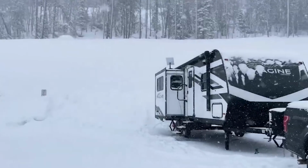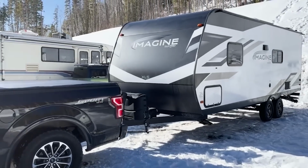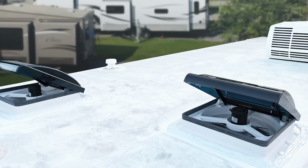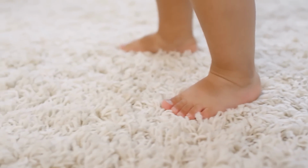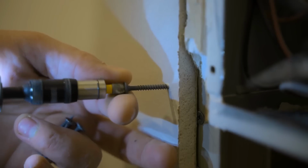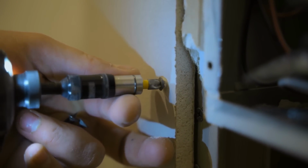Don't overlook small gaps and cracks. Inspect areas around doors, windows, and slide-outs where cold air can sneak in. Use weather stripping or caulk to seal these drafty spots, and don't forget to check vents and access panels. For additional warmth, place area rugs or foam mats on the floors. Consider adding foam board insulation behind cabinets or storage areas against exterior walls to further retain heat.